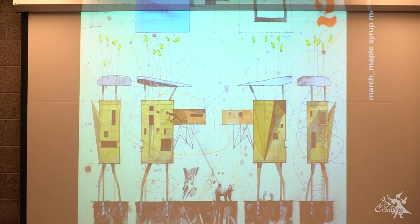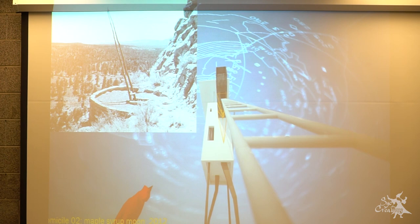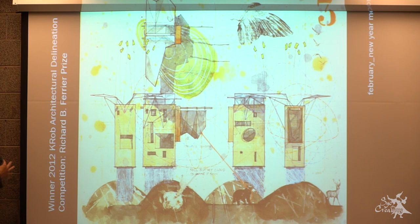And again, I'm using animals as scale figures, but I'm trying to tie into these other aspects of indigenous architecture throughout the U.S., not just from my tribe, that connection to earth and to sky, and begin to pull those things into it. This particular drawing won the K. Robb Prize for Best Physical Submission, so for hand drawing. I draw these in layers, so it's this kind of ritualistic way of drawing them.